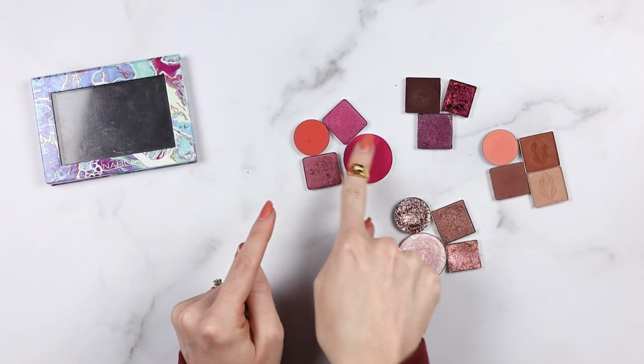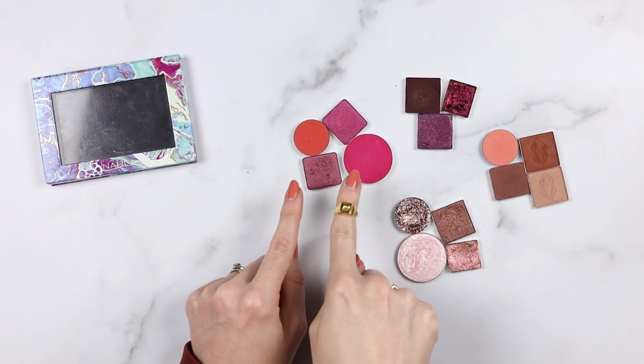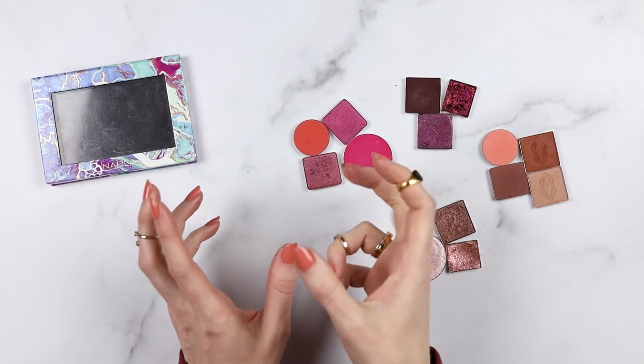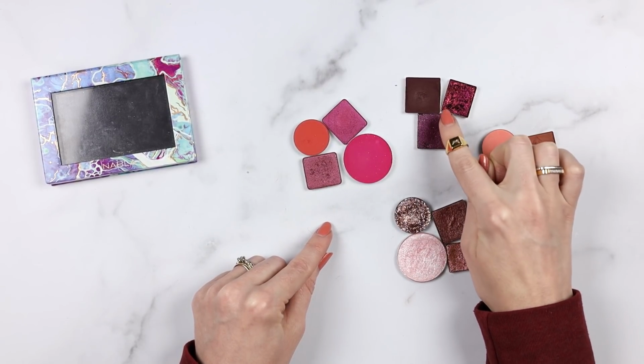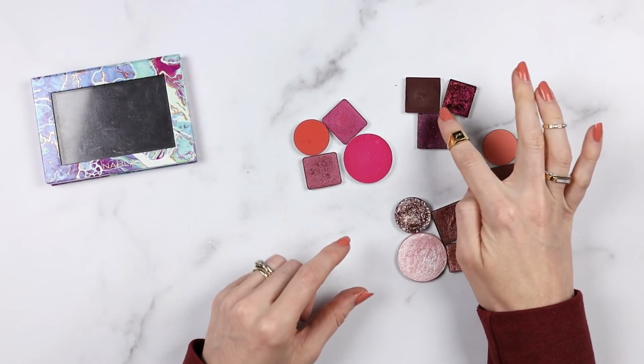So this is like a group of bright, strong rose colors, even though they're not all the same finish. 2 of them are more metallic and 2 of them are matte. They all kind of do the same thing in a look. These are the darker colors, and again, one's a matte, one's a metallic, and one is a multi-chrome, but they're going to provide similar kinds of support for an eye look as each other.